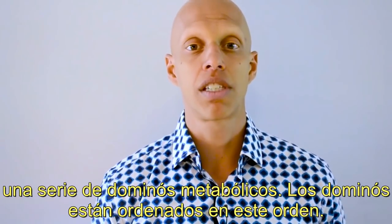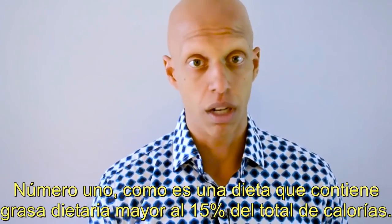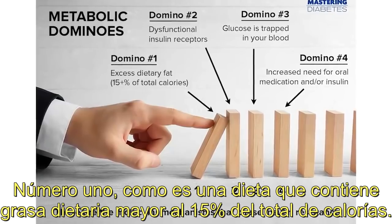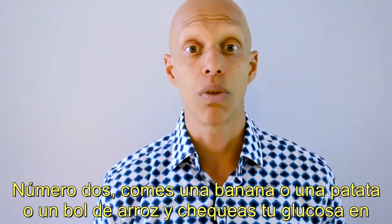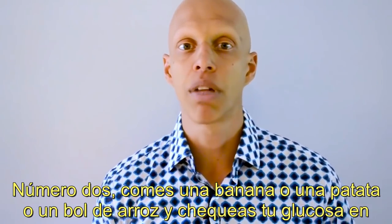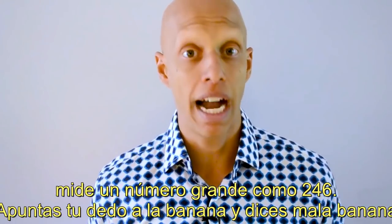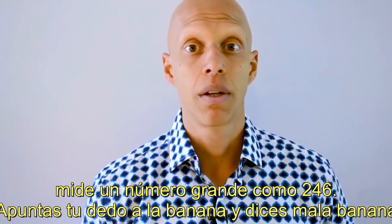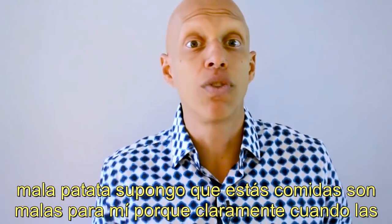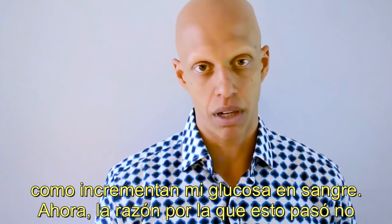Now think of insulin resistance as a series of metabolic dominoes. The dominoes are arranged in this order. Number 1, you eat a diet containing dietary fat greater than about 15% of total calories. Number 2, you go and eat a banana, a potato, or a bowl of rice and check your blood glucose 2 hours later to find that your blood glucose meter reads a high number like 246. You point your finger and say, hey, bad banana, bad potato. I guess these foods are bad for me because clearly when I eat them, they increase my blood glucose.